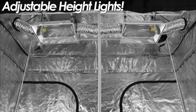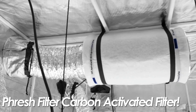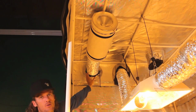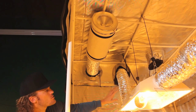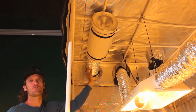Now these lights are fully adjustable and can easily be raised or lowered according to your plant's height needs. The output air is pushed through Phresh filters. This is very important. They have an exclusive carbon that's called Australian RC48 virgin activated carbon. This takes away all smells whatsoever into a very powerful hurricane fan that blows it out. So we have cool, closed loop, air-cooled lighting, and a carbon filter to make sure you have perfect airflow and clean air leaving out with no smells.